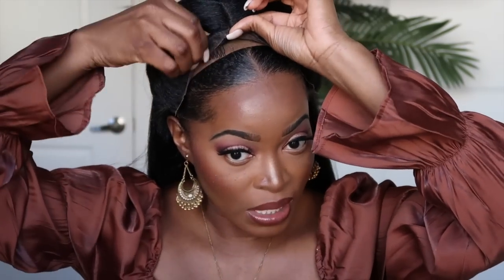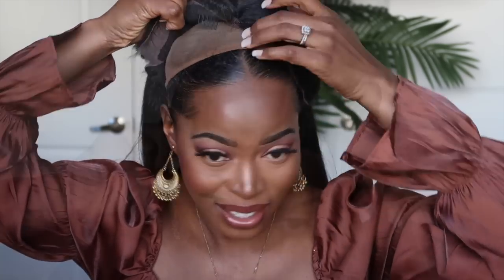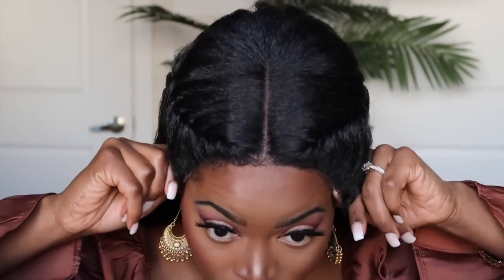Oh, and this is different. This one has combs in the front as well. Ow, it's pulling out my hair. If you were to glue it down, it could work. It's just my hairline is not made for this particular style. It's not fitting me right.